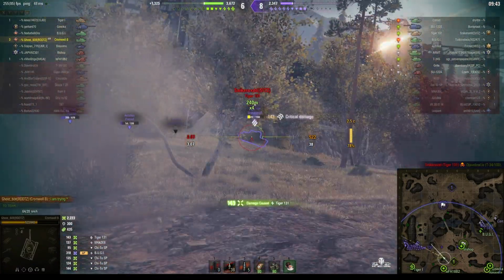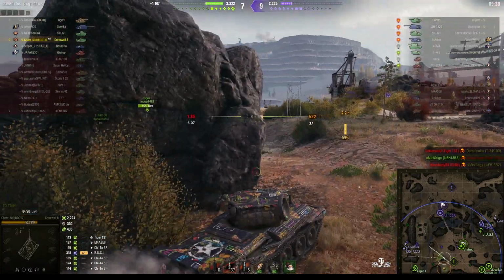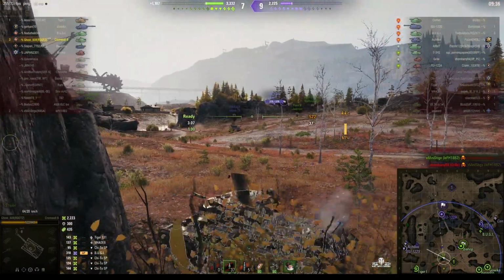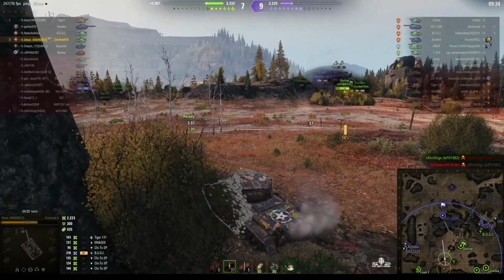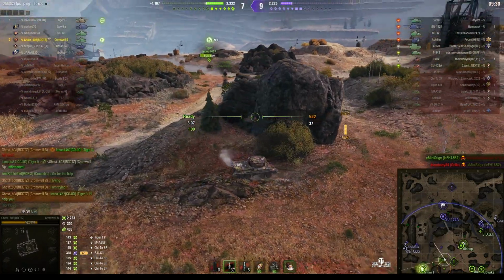Okay, Tiger 131. First round in. Goes for the engine bay. Oh, Fifi takes the kill away from Ghost. Yes, so our Fifi's now got a kill there as well.